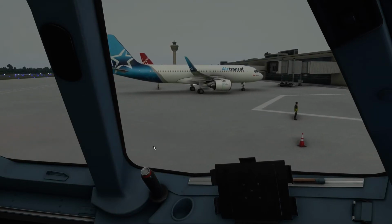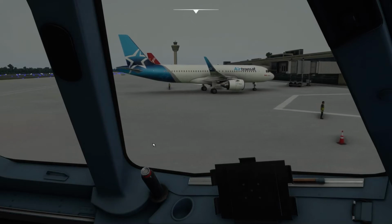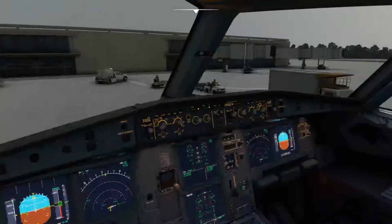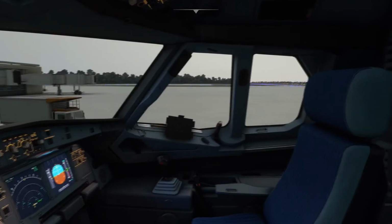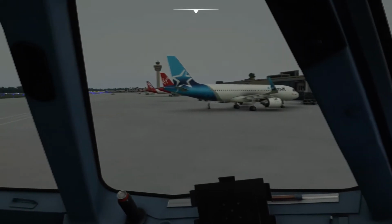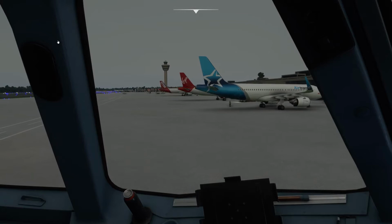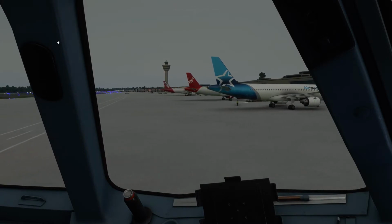They've improved the sounds with the latest A320neo mod too, so it's sounding pretty good. It is fairly loud though. I had to turn the volume down a little bit. We're going to push tail right, when looking at the back of the aircraft from the rear.